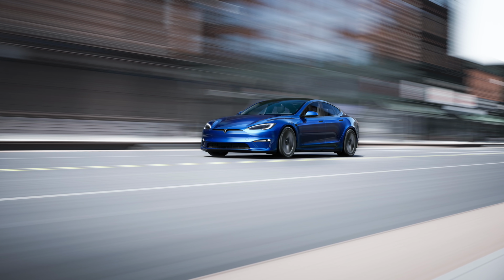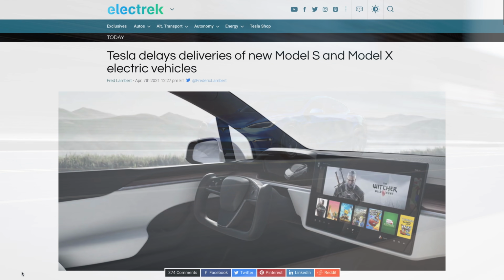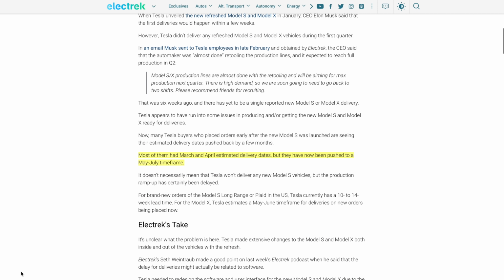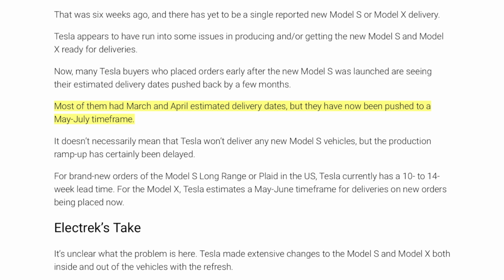All right, next up here, we do have a small update on order timelines for the Model S and Model X refresh vehicles. Electrek is reporting that a number of readers have reached out to them that had March and April delivery estimates, but that those have now been pushed to what Electrek says here is a May to July timeframe. I think that may be a mistake on the July part. That would be into Q3, so instead maybe it's May-June. But if you are saying May to July or July at all, please let us know in the comments.